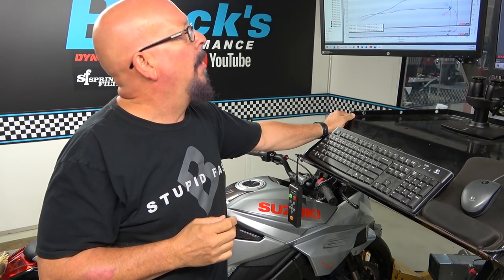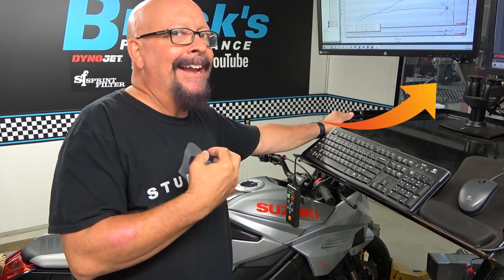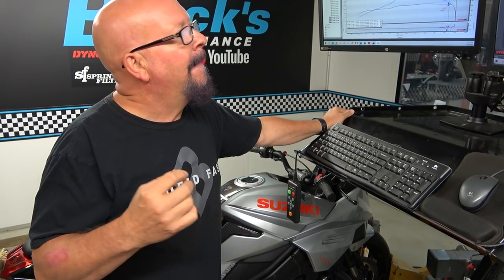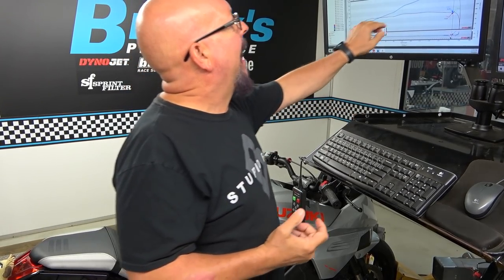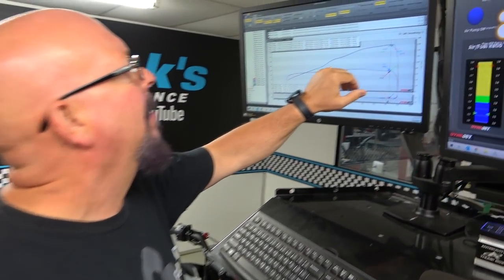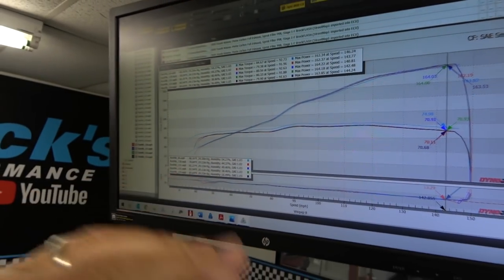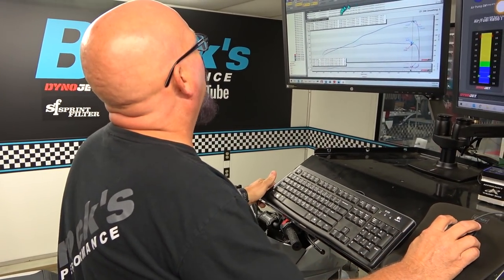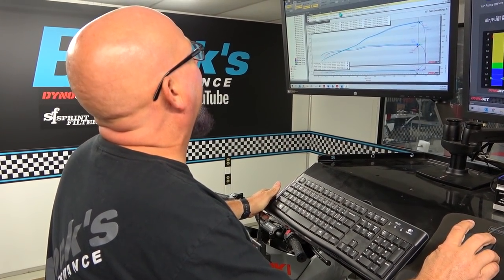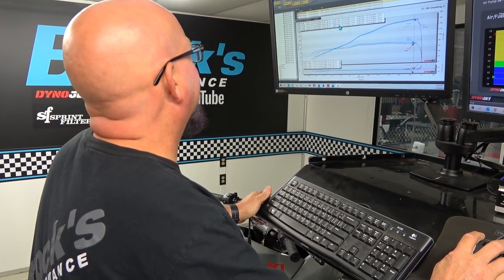One of the things, and I apologize, we're in sort of a hurry here. I want to get this thing off. I have another bike that I've got to mess with that I'm getting hounded about. I wanted to get this bike off the dyno, so I didn't have the RPM set up. So we have it set up on the speed scale, but still, peak horsepower is the same. Now, when you measure speed versus RPM, it throws the torque off. Just ignore that torque. But I want to pull this back up and show you a little something.